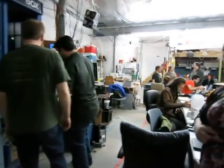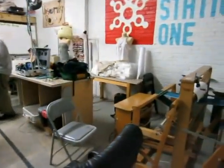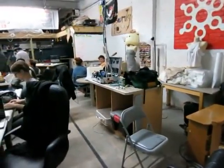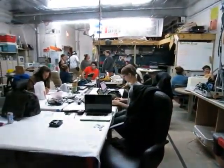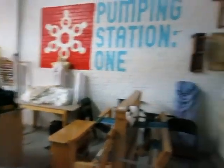Arreglando. Here we have a loom over here. And then we got sewing machines and textile machinery. And then we have our home recreation area. It's called Unseemly Row. We got our logo on the wall. We have a screen behind you for projection.